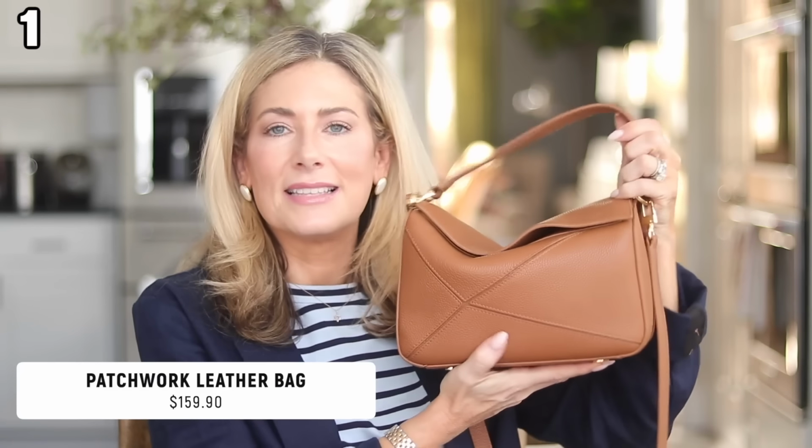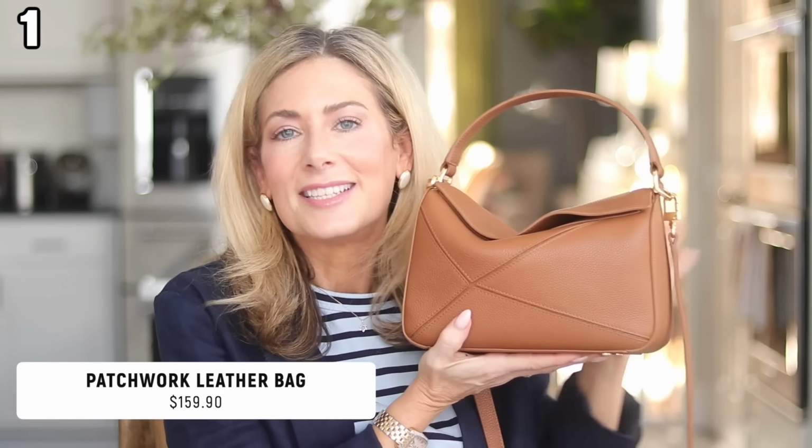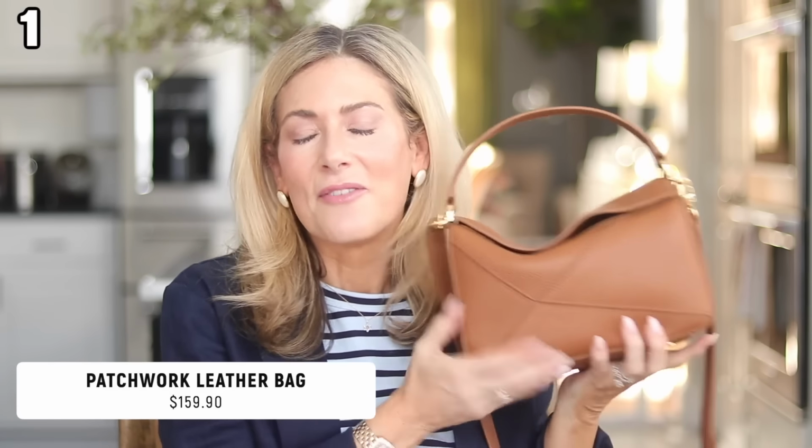And this one is not at the same price point as the Gigi New York bag. This guy, they're calling it the Patchwork Bag. This is such a cool bag. This looks very much like the Loewe puzzle bag, if you're familiar with that brand. But the Loewe puzzle bag is $3,500 and this one is about $160. So it comes in this cognac color. It also comes in black.